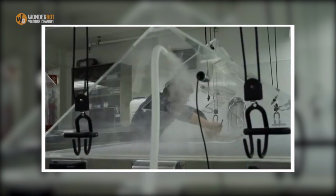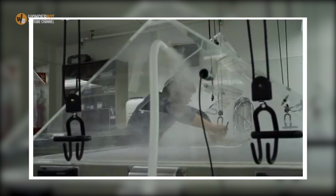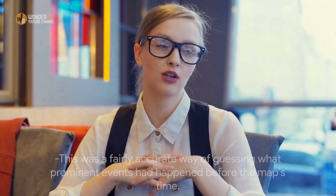Numerous sea battles were coming together on the chimney map, including the Dutch colonization of places like Portugal and China. This was a fairly accurate way of guessing what prominent events had happened before the map's time.